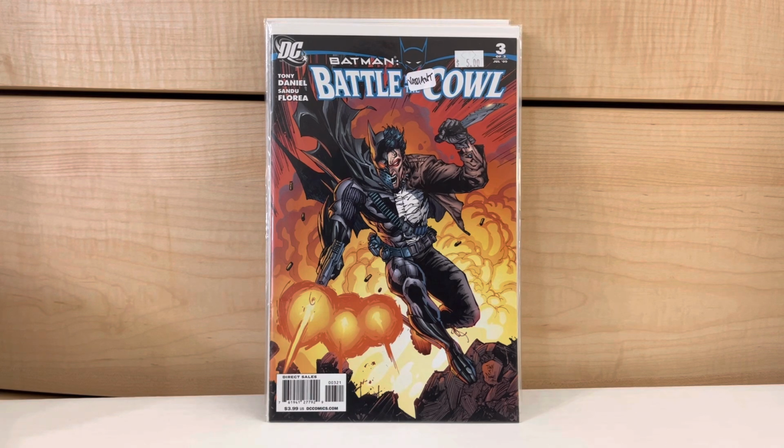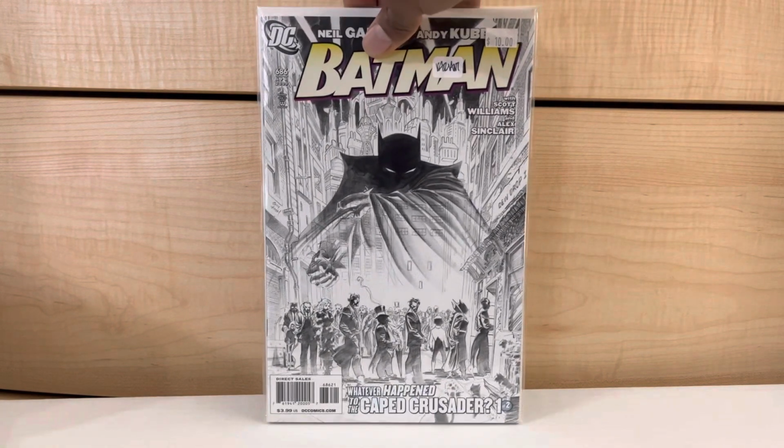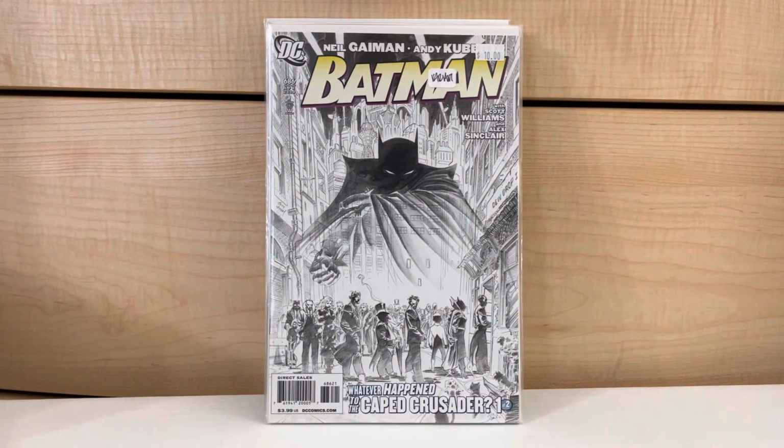This book, I want to say, goes for maybe 20 to 30 on a good day. But this is a book that I had been after. This guy had so many great variants. I should have bought more. Batman number 686. I forget what the ratio is on this.